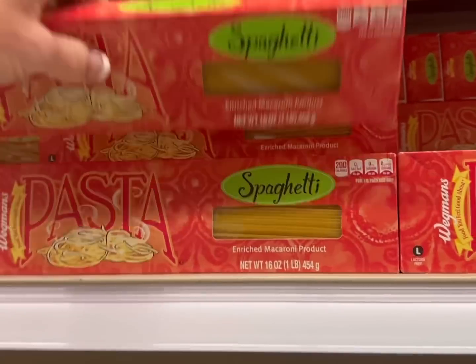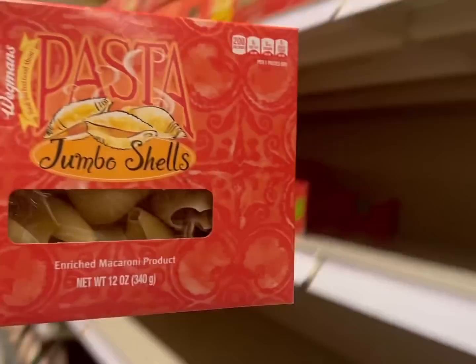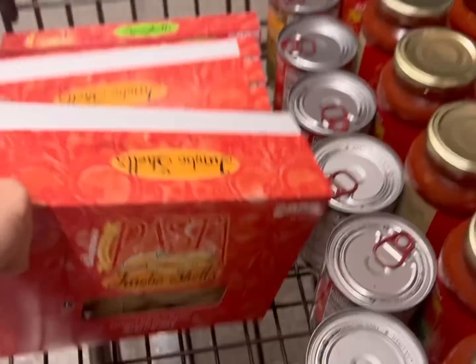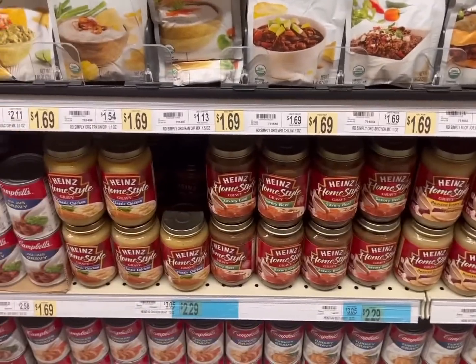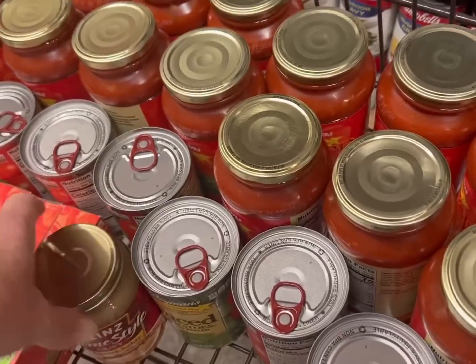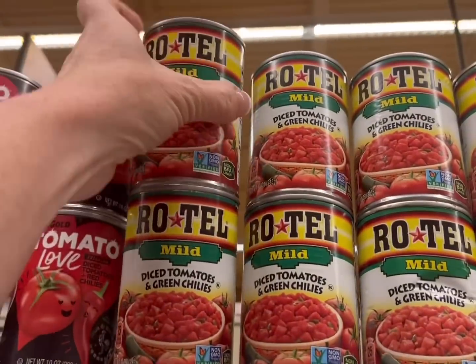And we are out of spaghetti. I'm making stuffed shells this week, so I need 2 boxes of jumbo shells. I need to restock our gravy supply too. Okay, chicken, beef, here's the turkey one. I should get a couple cans of Rotel to have too.